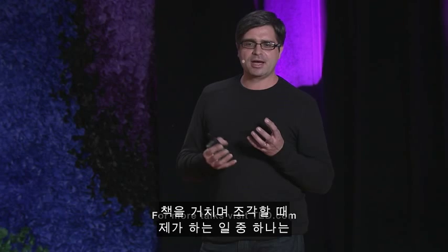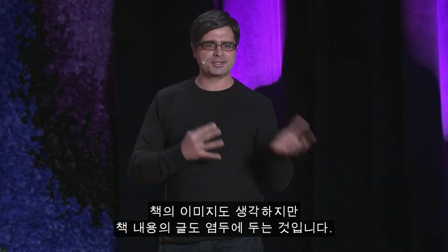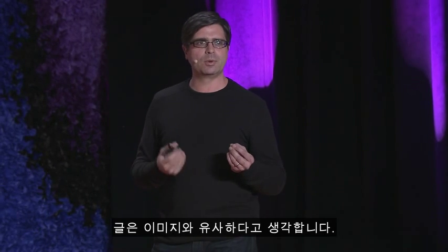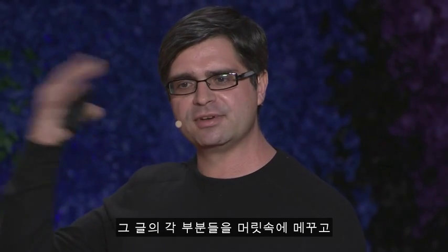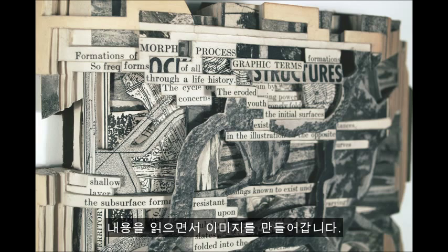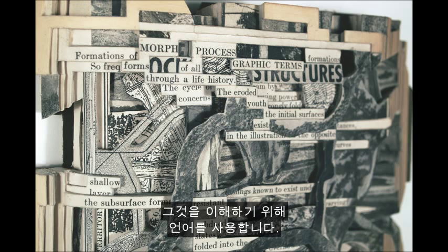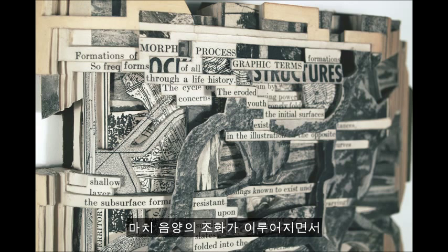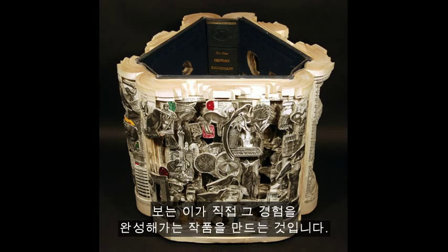One of the things I do is when I'm carving through the book, I'm thinking about images, but I'm also thinking about text, and I think about them in a very similar way. Because what's interesting is that when we're reading a book, it puts images in our head. So we're creating images when we're reading text. And when we're looking at an image, we actually use language in order to understand what we're looking at. So there's sort of a yin-yang that happens, a flip-flop. So I'm creating a piece that the viewer is completing themselves.